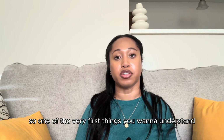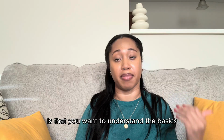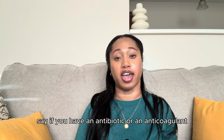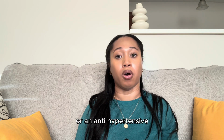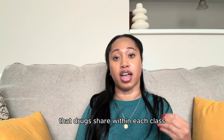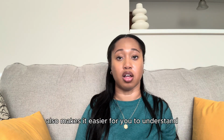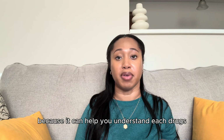One of the very first things you want to understand when it comes to pharmacology is the basics. This means that you want to know the basic classes of each drug, say if you have an antibiotic or an anticoagulant or an antihypertensive. By grouping drugs into their various classes, you're going to understand the common theme that drugs share within each class.